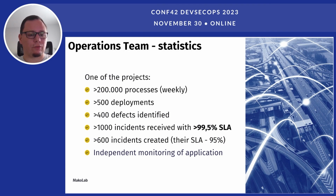Some statistics from one of the products that we are running. Those statistics are from a 2-year period. Weekly, inside the applications, we are taking care of 200,000 processes. And during those 2 years, we provided over 500 deployments, so it means that on average there was a deployment every single working day.